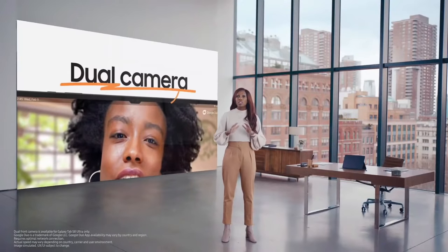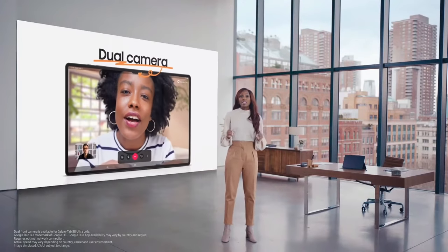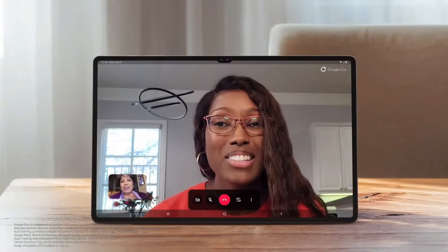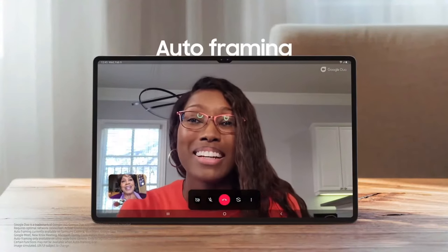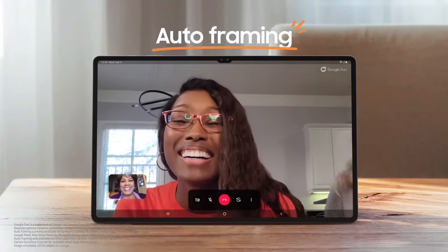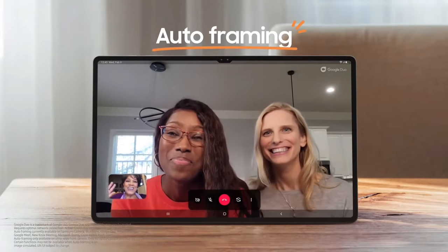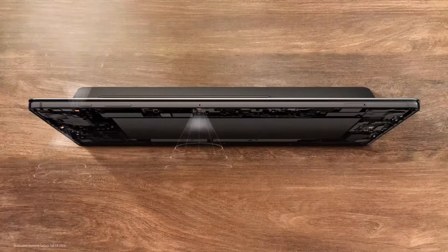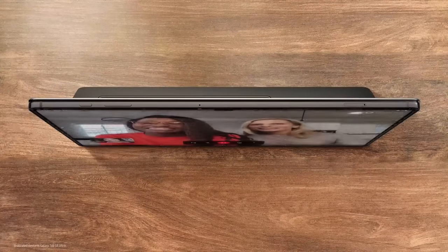The Galaxy Tab S8 makes it super convenient to video chat. With dual cameras positioned on the long side of the tablet, I love that I can keep my tablet in landscape mode. Last weekend, when my friend was visiting me, she decided to join me on my call with my mom. Thanks to the Tab S8's ultra-wide lens, combined with innovative auto-framing, both of us were always in the frame. And the powerful three-way microphone with AI technology made sure our voices could be heard clearly, even with background noise.